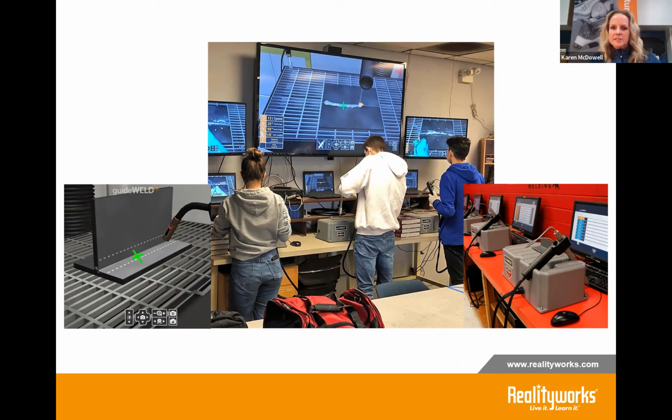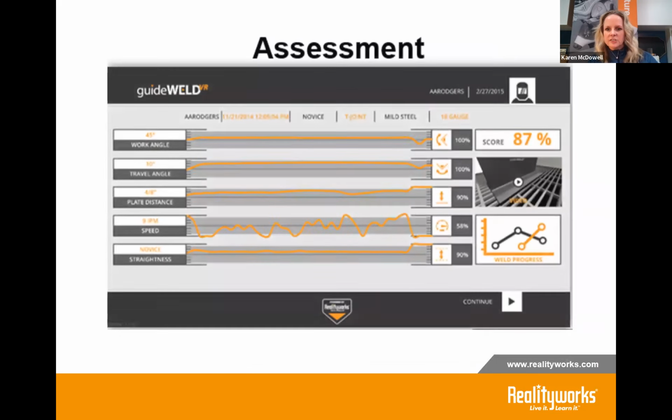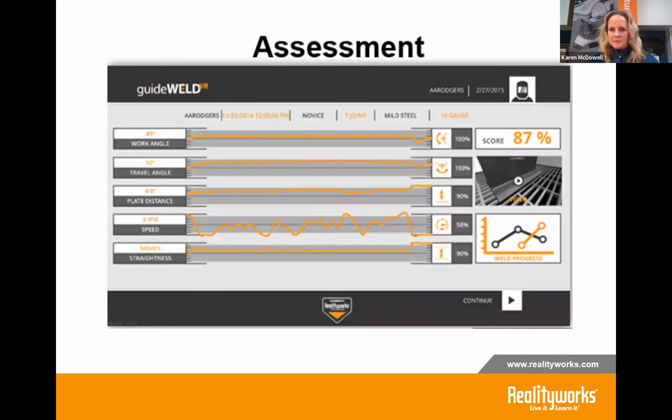Our GuideWell VR helps students learn proper terms, procedures, and form before they ever enter the welding booth. Its foundation is AWS, so it's helping prepare students for certain AWS certifications. It offers technique guidance and assessment. There are customization options and 3 levels of difficulty. And this is such an amazing recruiting tool. If you take it out to a recruiting event, just be aware you are going to have a line of students wanting to try to weld. It definitely draws a crowd.